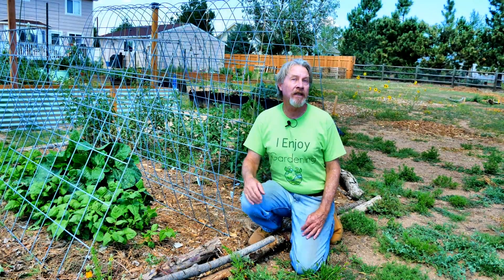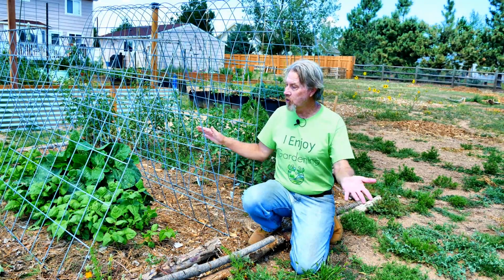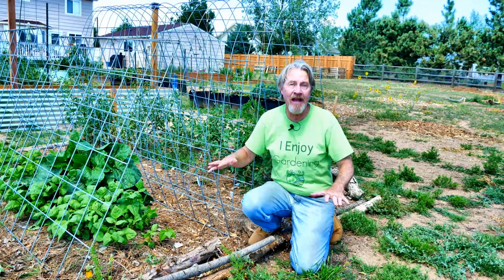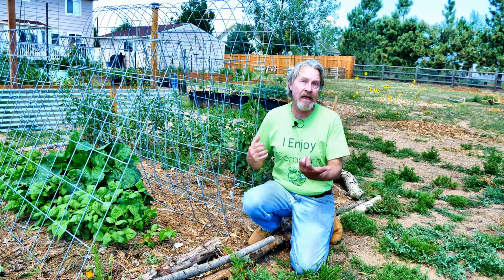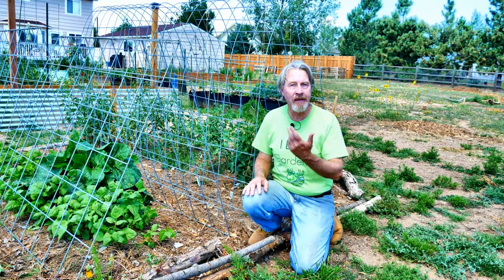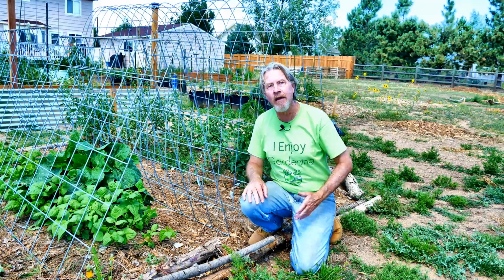When you grow vertically, you're not going to lose as much fruit as you might otherwise when you grow on the ground. Those of us that have been doing it for a while know that when the plants spread out, at the end of the season when we clean up the garden, there's always cucumbers and melons and squashes that were hiding underneath the leaves that we never saw.